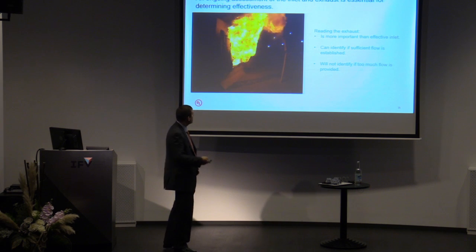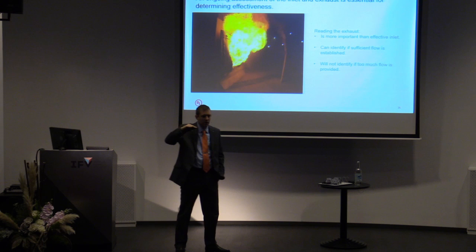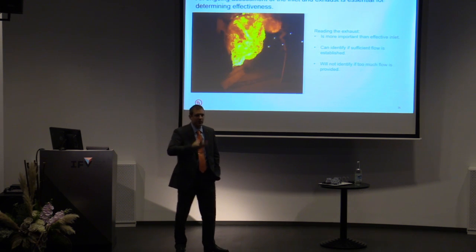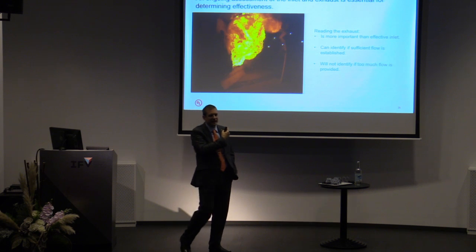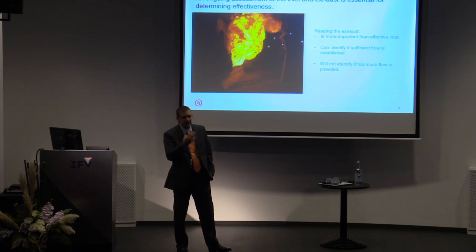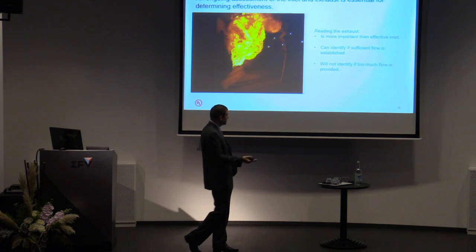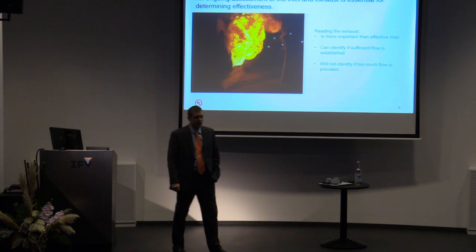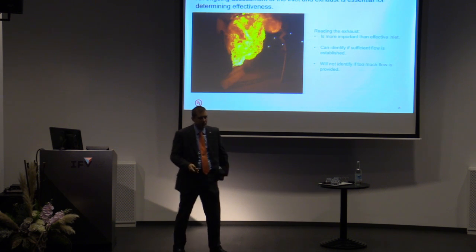If for some reason I started a fan and I was looking at that and the neutral plane stayed in the middle of the window, I would know it's blocked or I don't have enough flow, one of the two. So I could go back and make a change to make it more effective on the inside of the structure. But I can't see that from the fan, so you actually need to have a constant look at both of them to be able to identify, is there a sufficient flow? This will not identify if there's too much flow provided, though, because you can only push out so much, so it's not going to tell you that you're building extra pressure up inside there.